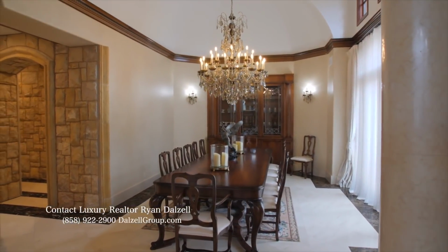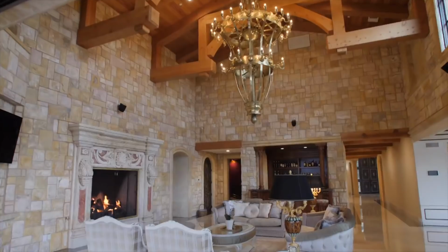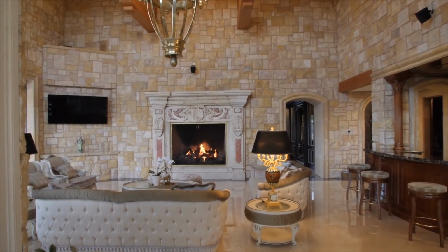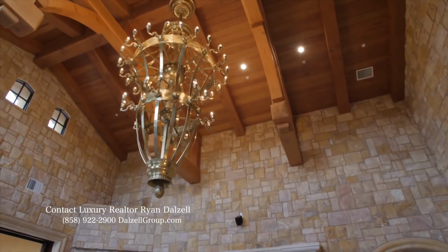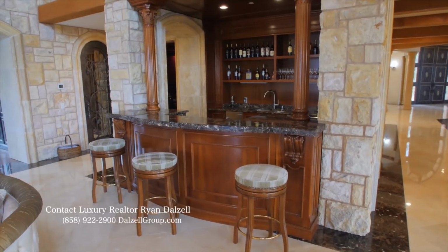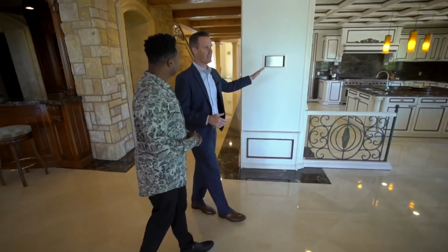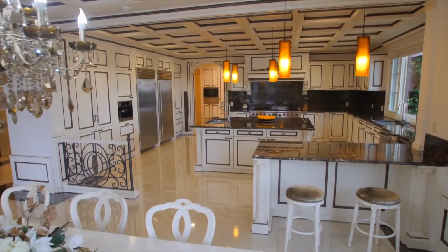Well, if we head towards the great room here, I know that there's going to be more detail. This is the heart of the home. This is where all of the living happens. This great room, your eye is just drawn up, and again, you've got a bronze chandelier from Serbia. You have everything. They've got the wet bar here, and we'll take you down here in a second and show you the other fun areas of the house.